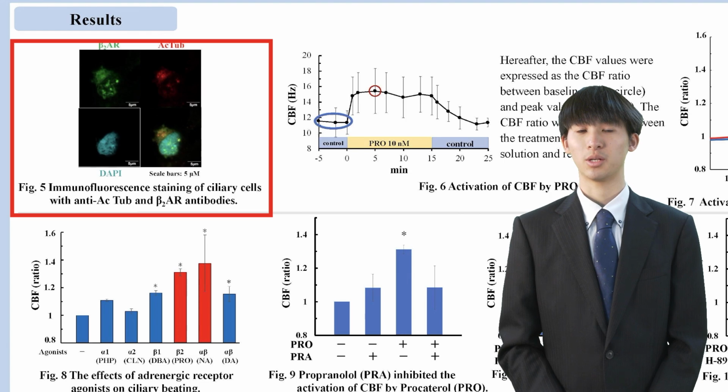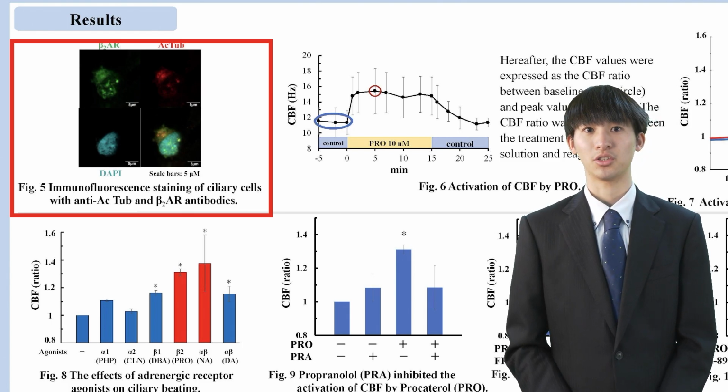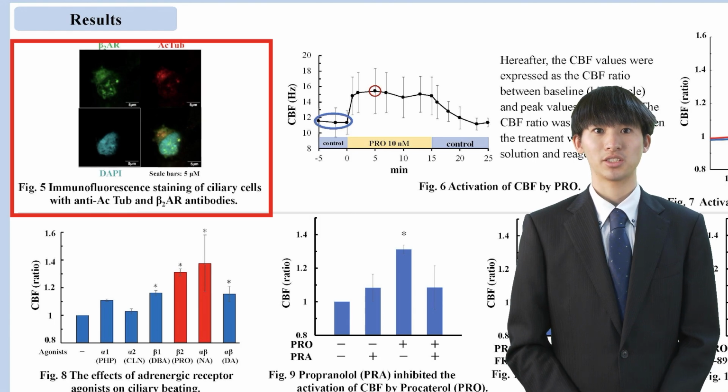Figure 5 shows immunofluorescence staining of ciliary cells with anti-acetyltubulin and beta-2 antibody. This is seen in a single cell. Beta-2 was stained in green, acetyltubulin as a marker of cilia was stained in red, and the nuclei were stained in blue by DAPI. As a result, beta-2 was expressed in ependymal ciliary cells and co-localized with acetyltubulin.